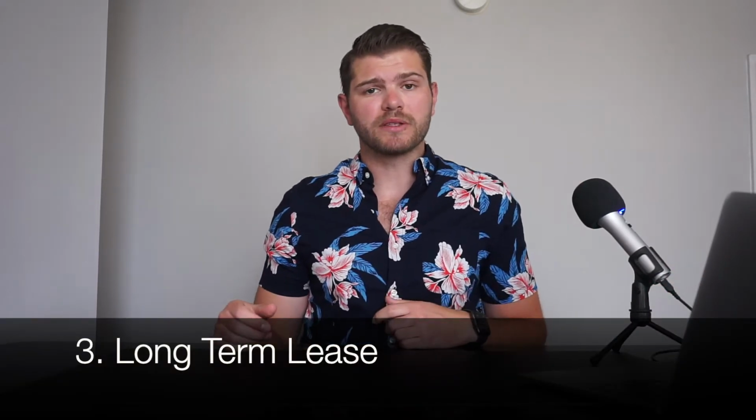And finally, the third, more common route is getting a long-term lease on an apartment or a house. This would be, for example, the person who is subletting their place in the second option. You'd be that person who actually owns or rents out the place. And obviously the prices go from high to low. The highest would be Airbnb, and the lowest, where you get the best prices, is a long-term lease.